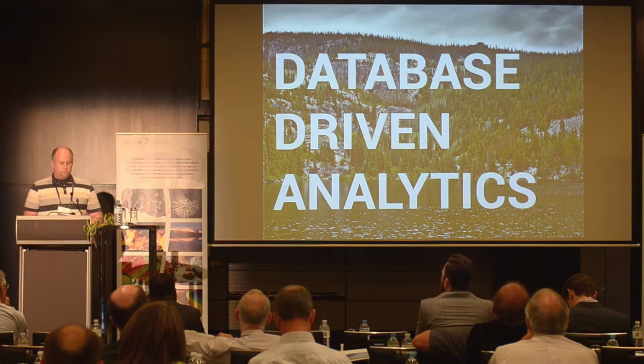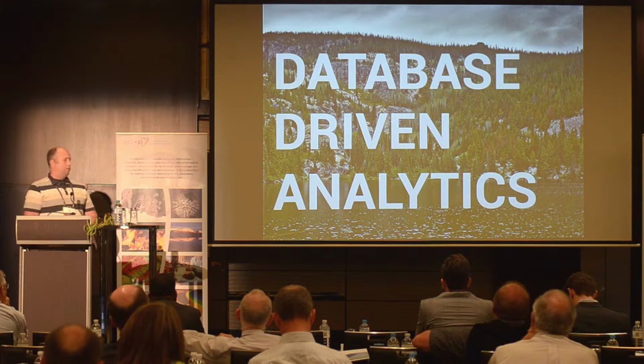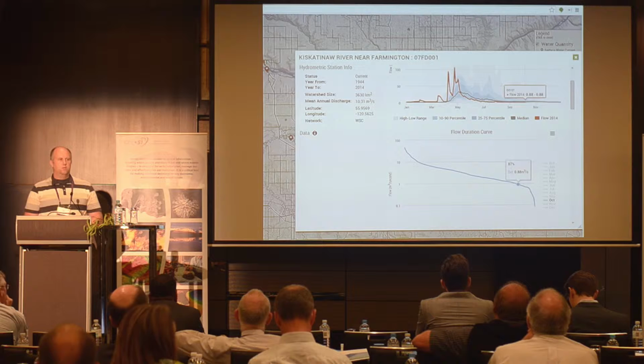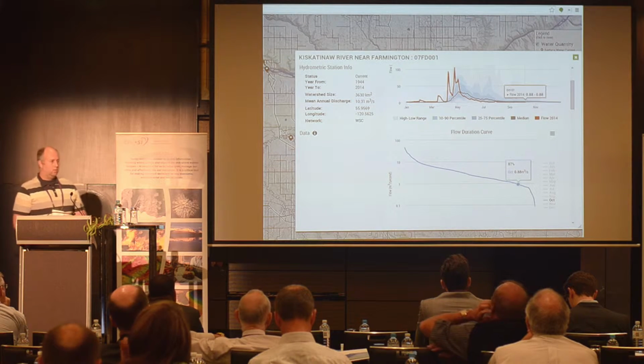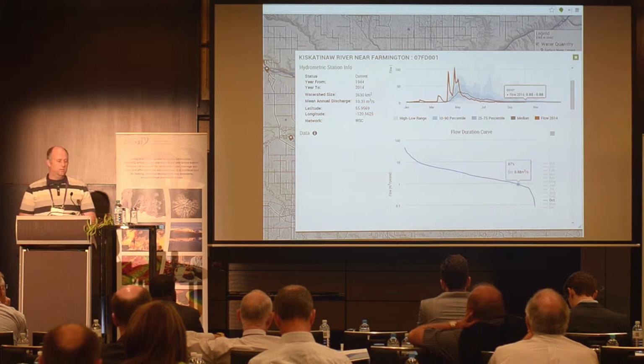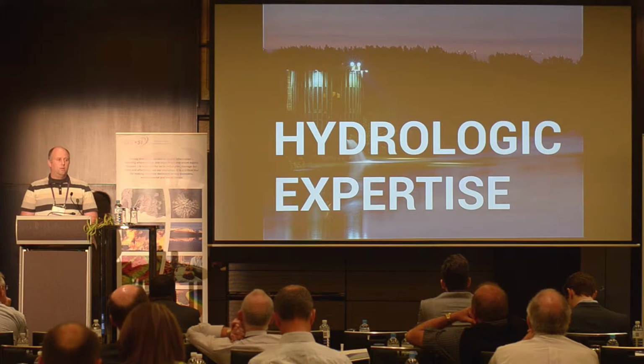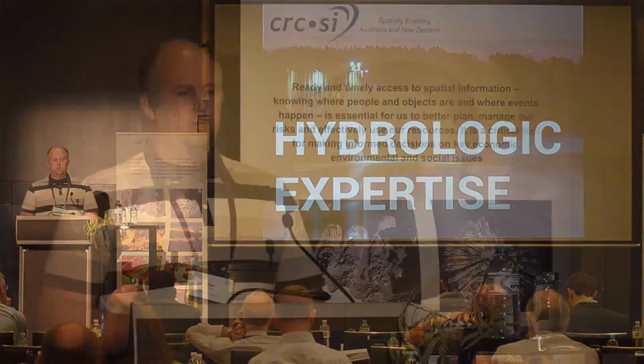Our suite of technologies provides fully database-driven analytics and integrates historical information along with data from real-time sensors to provide decision makers and industrial users with the data that they need to make operational decisions. We have substantial hydrologic expertise, which we're also translating from model outputs and research projects into operational tools as well.